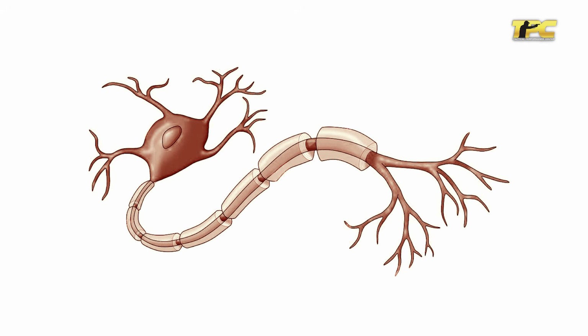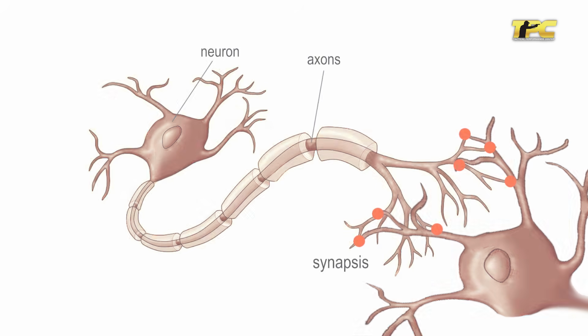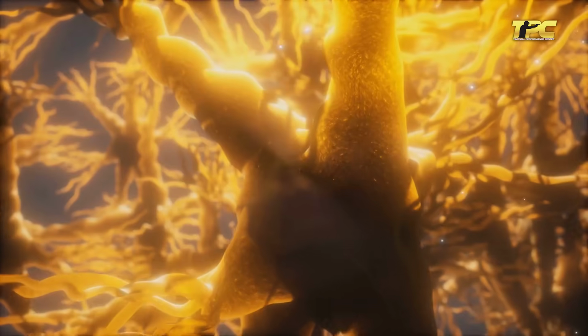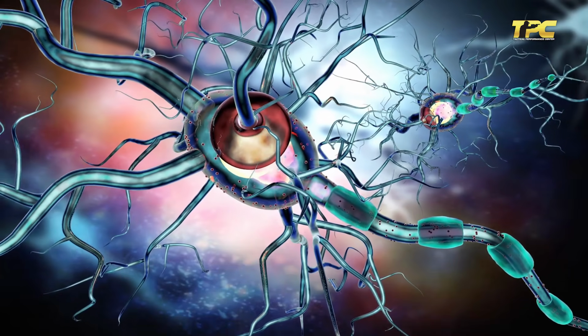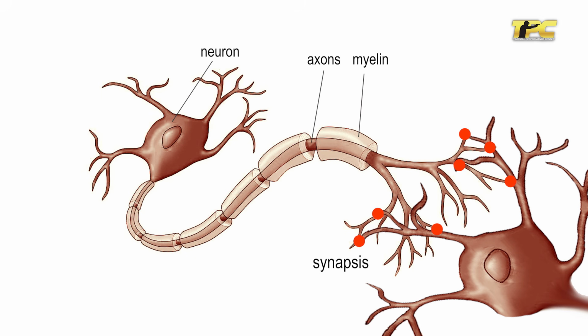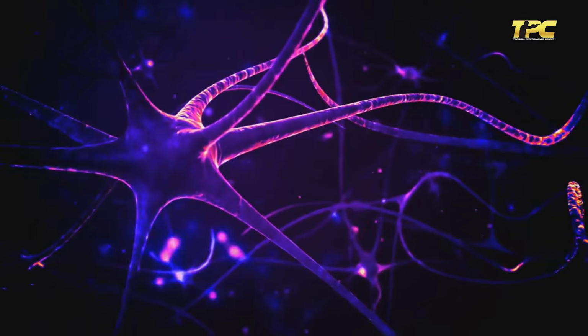A neuron, a nerve cell, connects to another neuron through a process called synapses, using wire-like extensions called axons. The neural signal is an electrical impulse. If we want to improve the speed and efficiency of this signal, we need the equivalent of insulated wiring so the impulse doesn't leak. In our neural system, the insulator is a fatty substance called myelin. The thicker the myelin sheath, the faster and more reliable the signal becomes, and the deeper the skill is embedded into the subconscious.